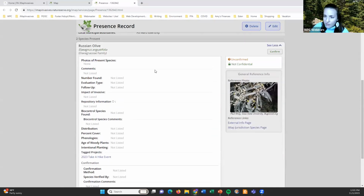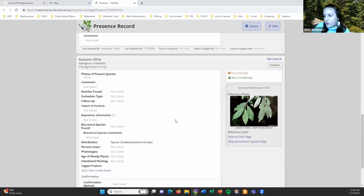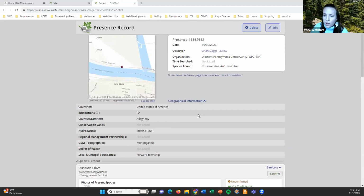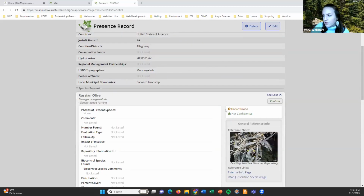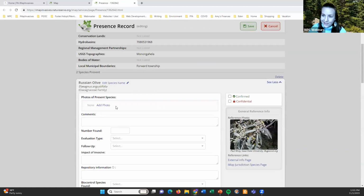And we can see again, because I didn't fill in any photos, nothing is showing up here except the reference photo. But if we are actually putting in some photos, those would show up here. And then the same thing is true, you can expand that area for the autumn olive. As long as your record is listed as unconfirmed, which we can see that it is, it has not been expert QC'd yet, you can actually edit your record and make any changes or add things to it, like photos that I didn't include the first time around, up until that record is actually confirmed.